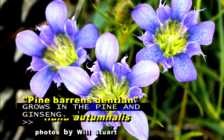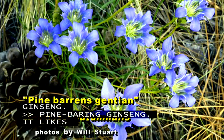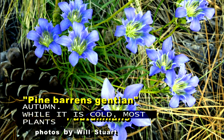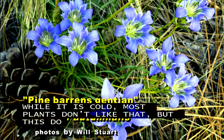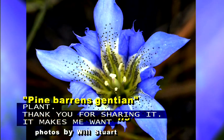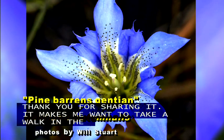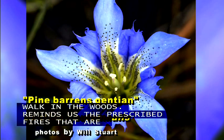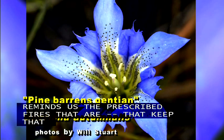Well, and of course, the other part of the very interesting biology of this plant is it's one of those plants that likes to bloom in the late autumn. Now while it's cold, most plants don't like that, but this one does. It is truly a gorgeous plant, and thank you so much for sharing that with us. It makes me want to go take a walk in the woods, and reminds us that the prescribed fires that keep that biodiversity in those pine barrens are so important, and that we are glad that we've got foresters and landowners who know how to take care of those woods so that we can see these beautiful specimens.